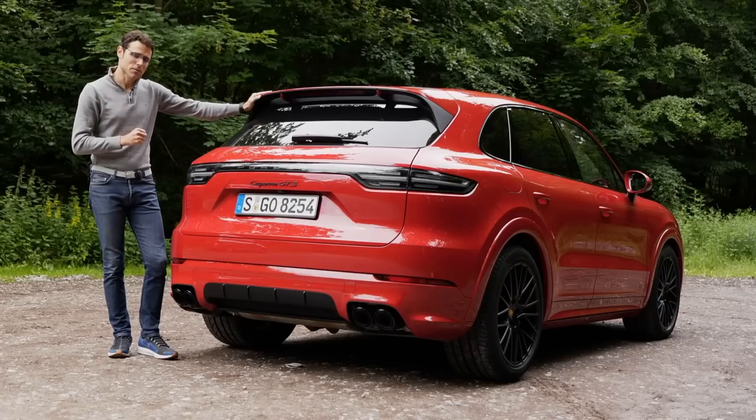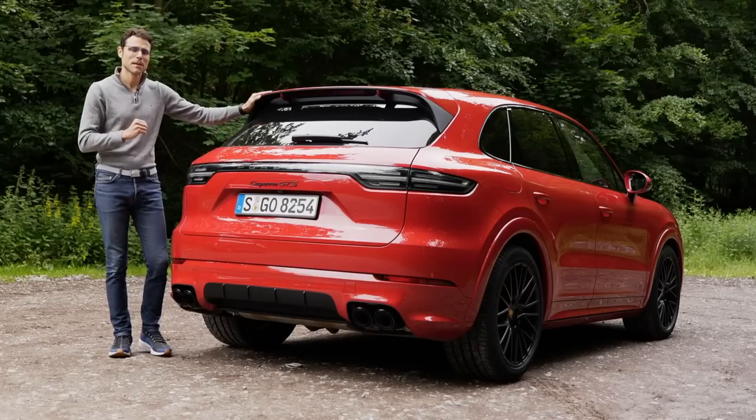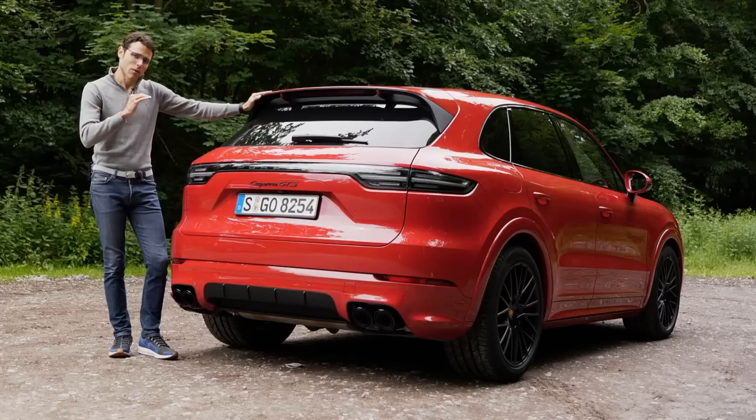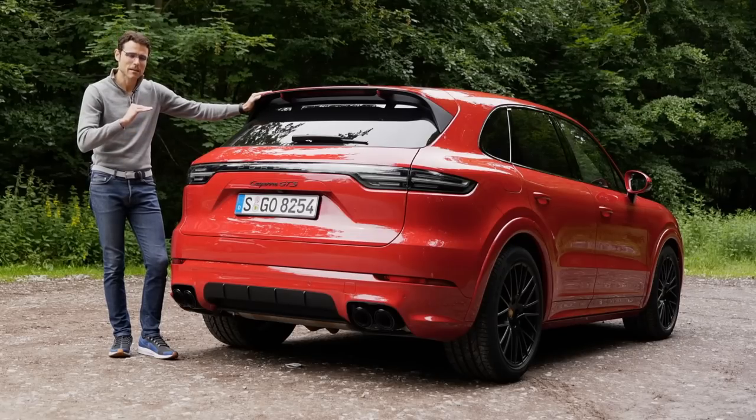Last but not least, let's talk about the suspensions, because the GTS would come standard with minus 10 millimeter PASM, the Porsche adaptive suspension. And then optionally, you can go for the air suspension that in the GTS sits 10 millimeters lower from the base setup, but also varies in the height then.